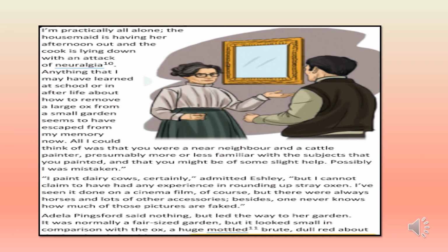Now here we are finding that Adela continued. She told everything about her helpless situation to the painter Ashley, that she is all alone. Her maid has gone for afternoon out. Her cook was lying down with an attack of neuralgia. Neuralgia is actually, children, the pain caused by the damaged nerves. It's a kind of disease. So the cook was not well, and she was all alone, wondering how to take that ox out of that small garden.